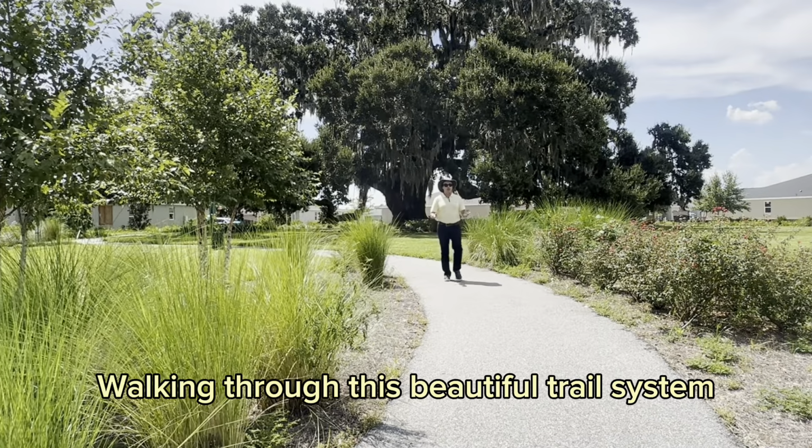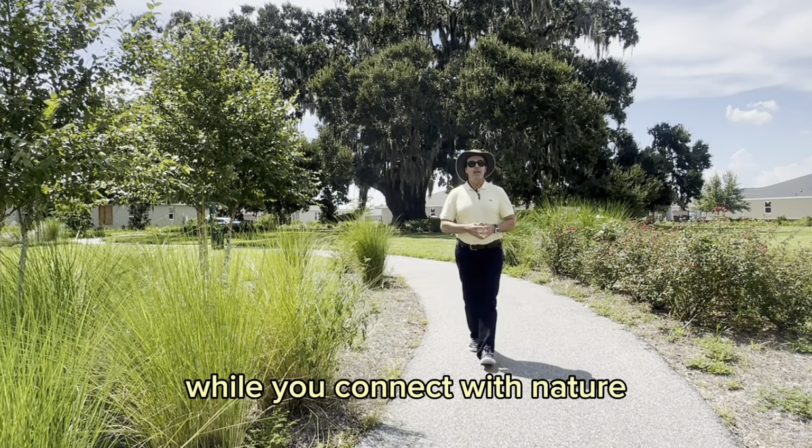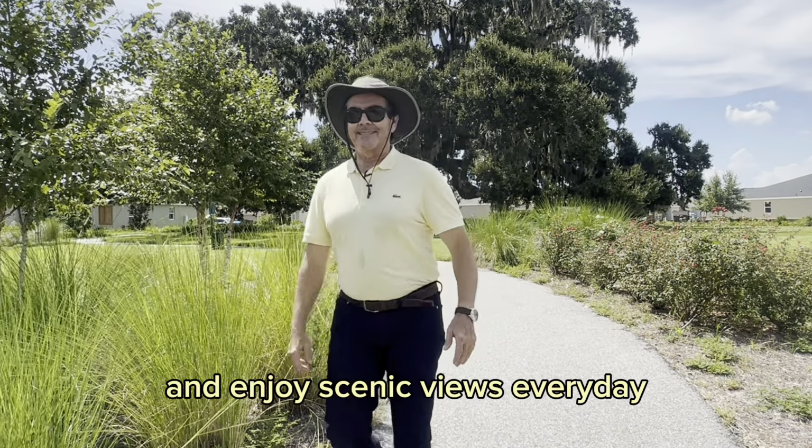Walking through this beautiful trail system allows you to energize your body while you connect with nature and enjoy scenic views every day.